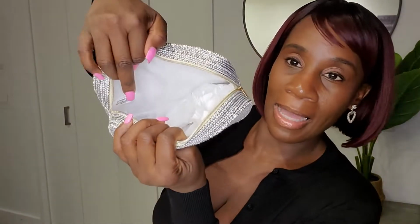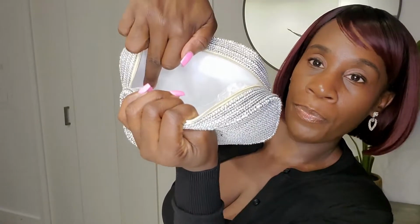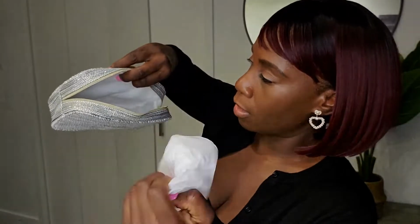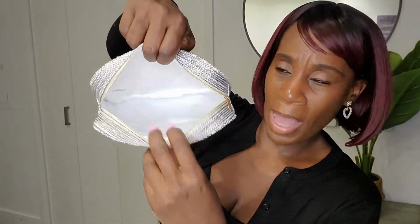Yeah, and then inside is this little Chanel tag right there and just stuffing. So it's a pretty good little pouch. This is a nice little accessories pouch. Again, I'll open it up.